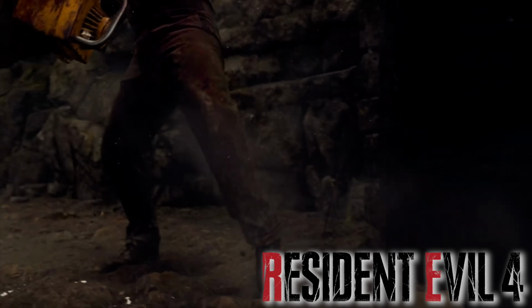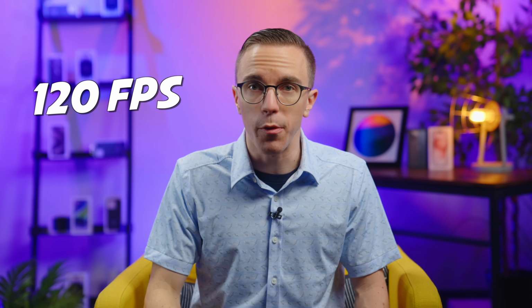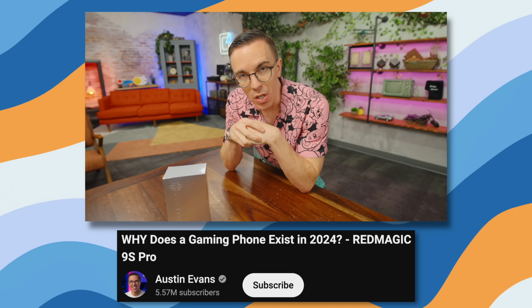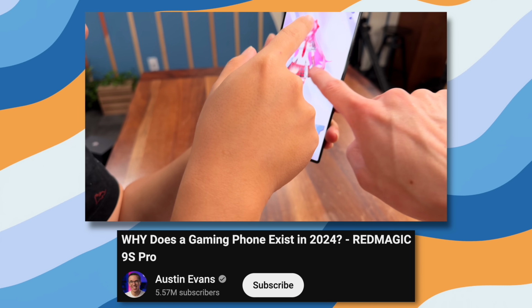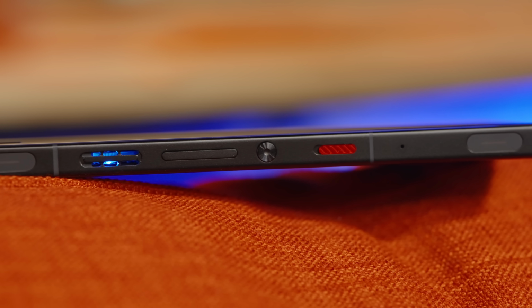And we're talking about games that take advantage of techniques like ray tracing, TAA, they have high quality graphics, and some of these titles can even run at high frame rates such as 120 FPS. Now I recently took a look at the Red Magic 9S Pro, and while it's a device with some flaws, it does make a bit of a statement about the mobile gaming market. It is designed for gamers.